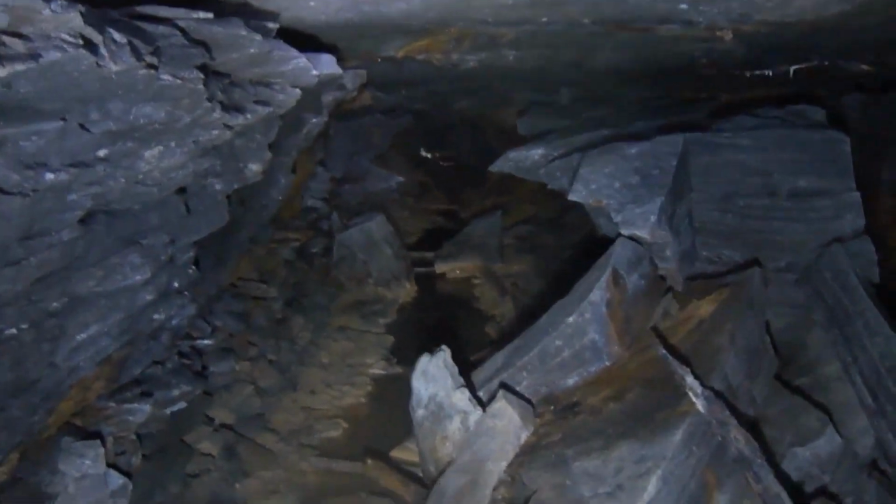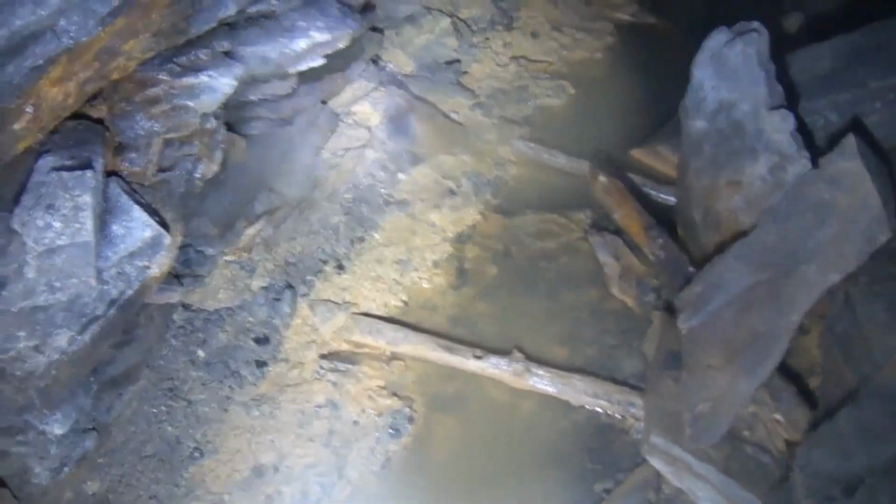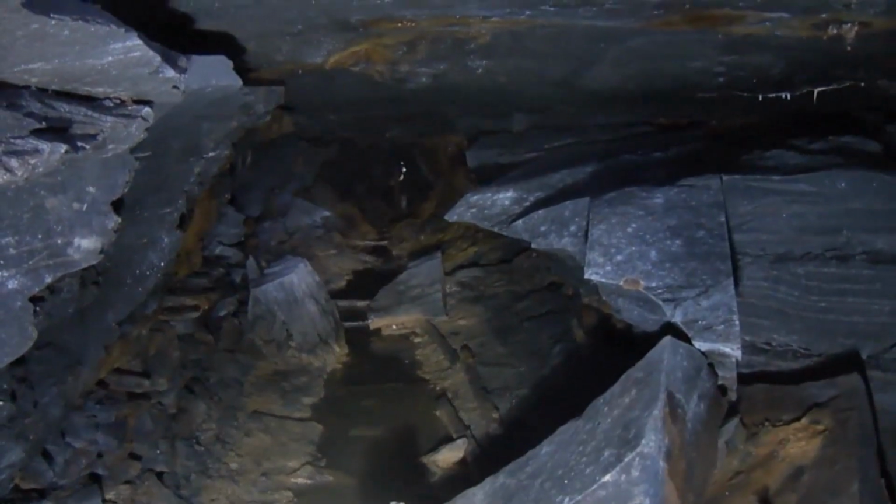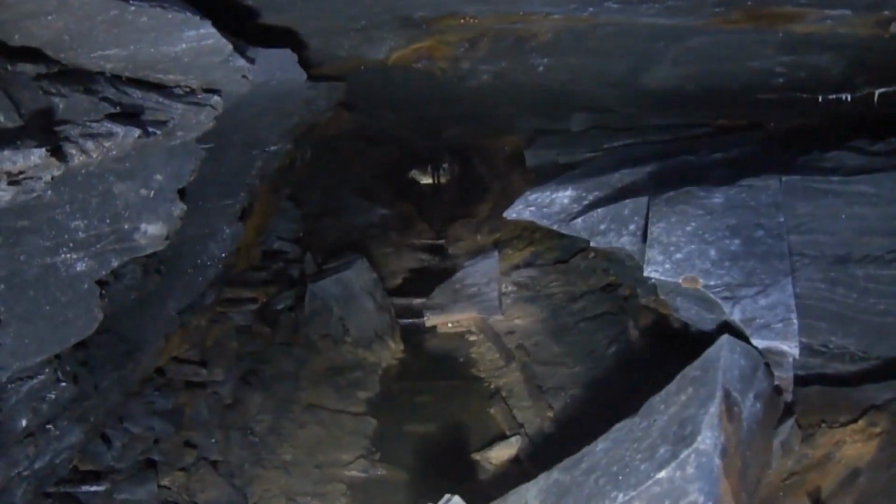So I'm going to try to get up there and join Mr. Box. You can see where the water's running, where they stacked the rock walls, remains of the cribbing and the cross ties there. So we'll try to join with him up there.